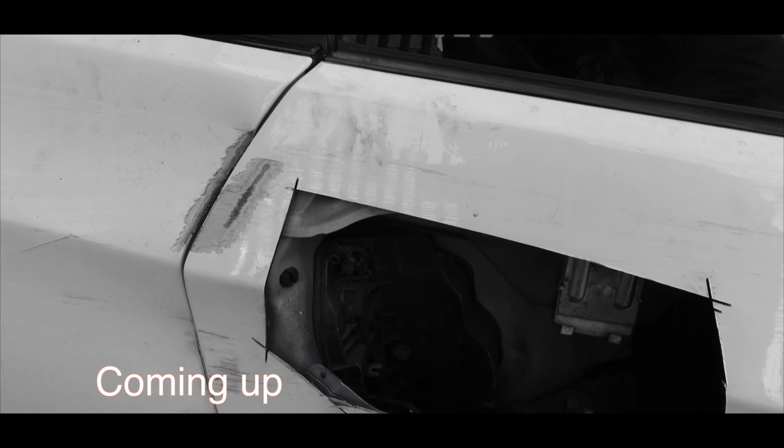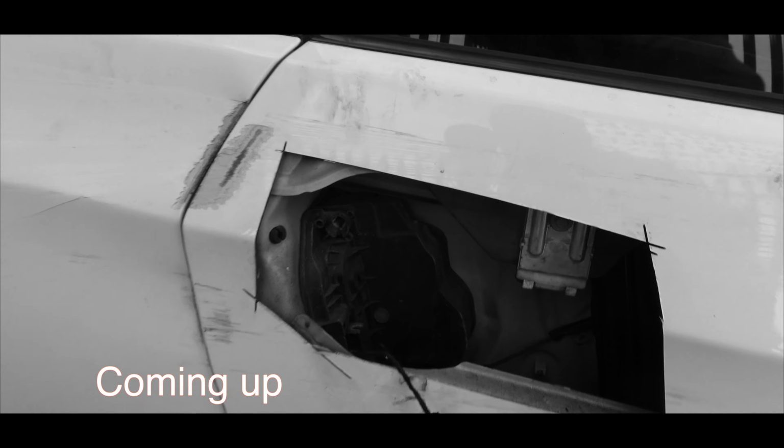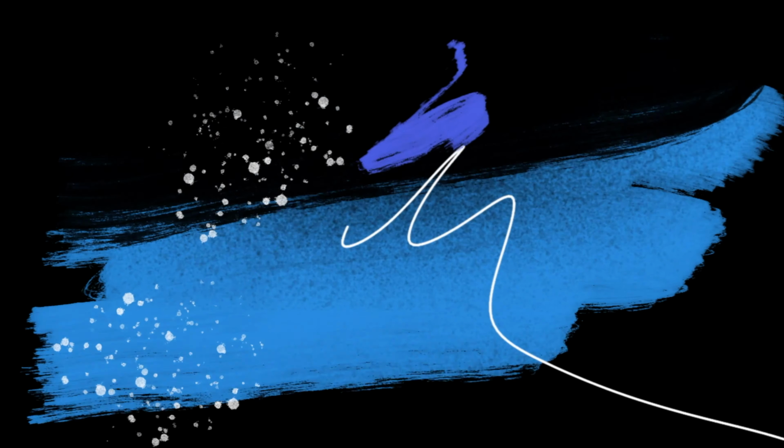Taken all the damage off the car, and I literally had to get the angle grinder and cut a massive hole in it. So we got to the bottom of the gearbox problem, and we've now hopefully, fingers crossed, gotten to the bottom of the roof problem.